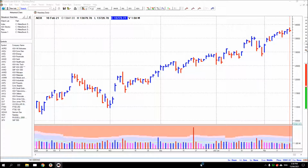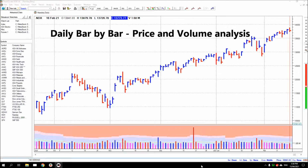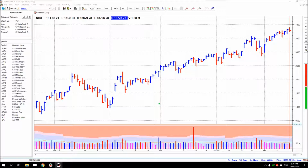In front of you is the Nasdaq Daily chart. Thought we'd do some daily bar by bar price action. You can see on the chart that it's in generally an uptrend, and you can see that price accelerates higher and then goes through a period of consolidation. It accelerates higher, then there's a period of consolidation. This goes on and on.